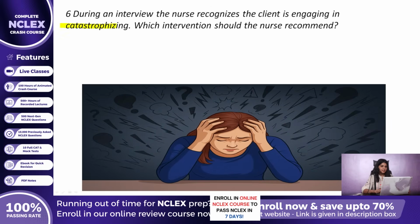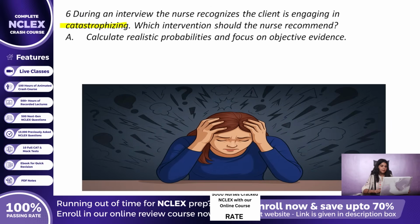Here are your options. A. Calculate realistic probabilities and focus on objective evidence.